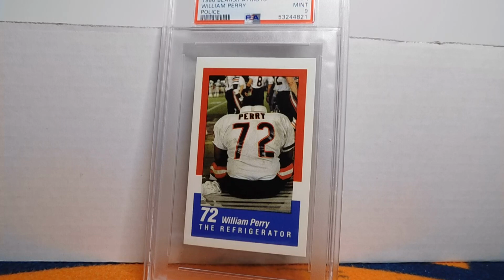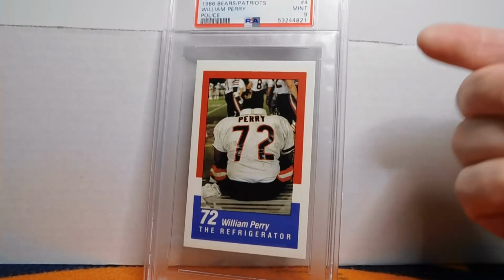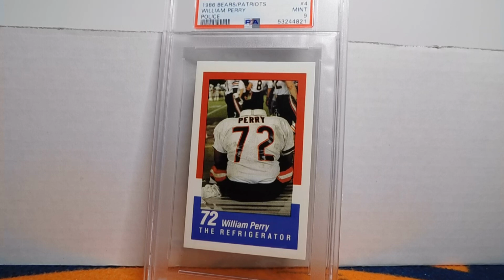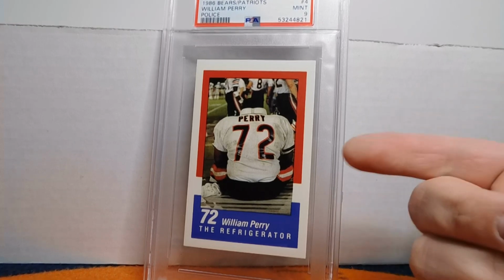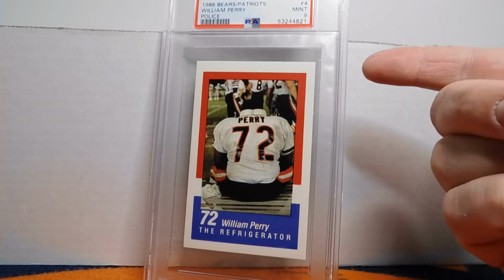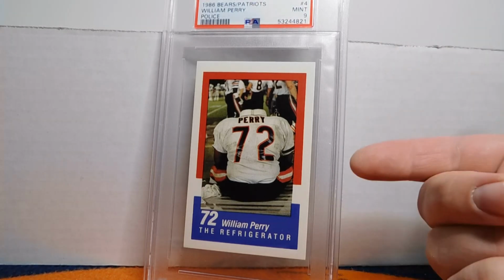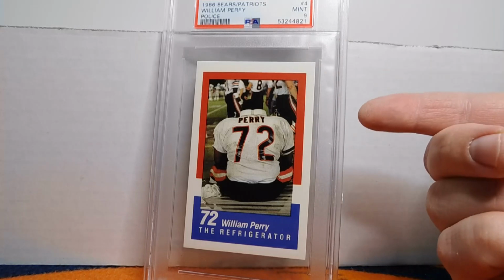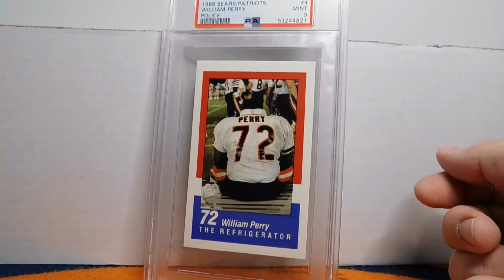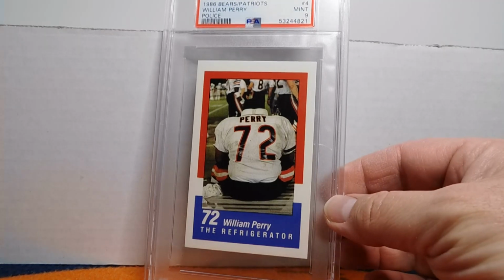All right, so we'll go ahead and get into this. The first card here, this is a 1986 Bears-Patriots police card of William Perry. That's the same year as his rookie card for Topps. This is a mint 9. One of my viewers a long time ago had given me a heads up about this card and thought I might like it. So I got on eBay, put a bid in, and I won this card. And I love it. So I'll start it off with the Fridge.